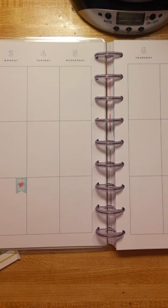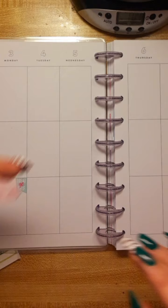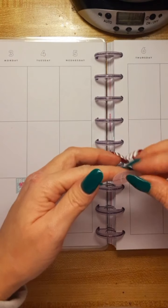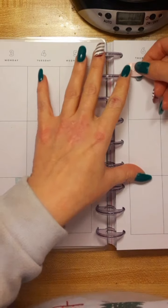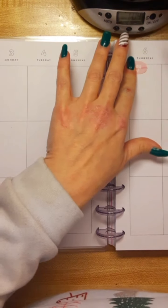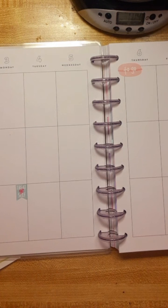I'm going to grab myself one of these to-go little cookies. And I'm going to put that right here on the 6th, kind of. Nope, not right there. Right here. Kind of reminding myself that I requested this day off.